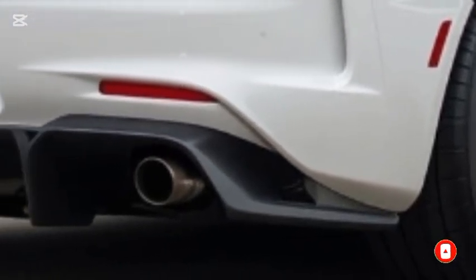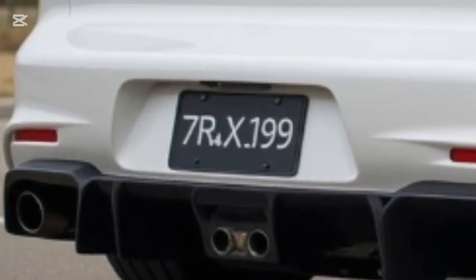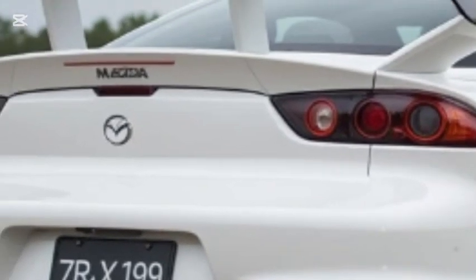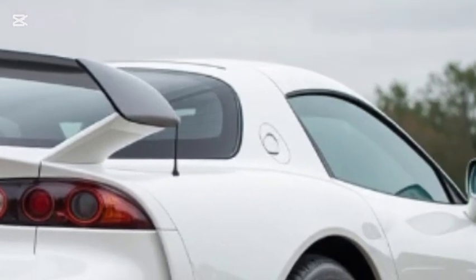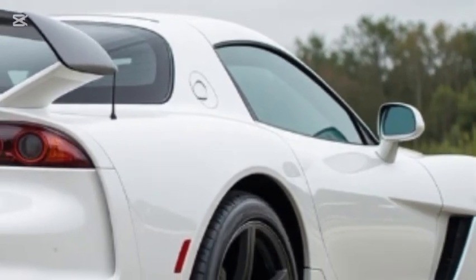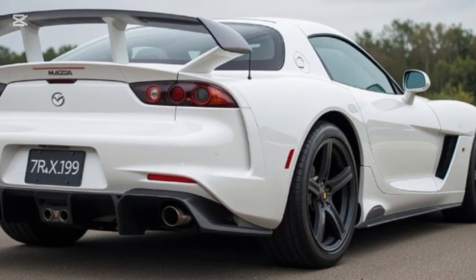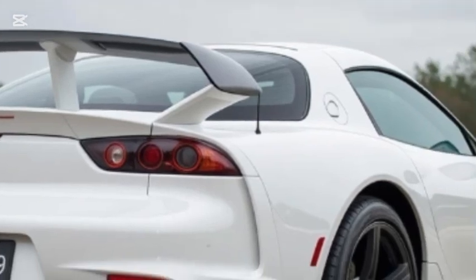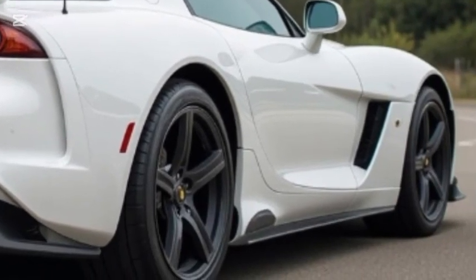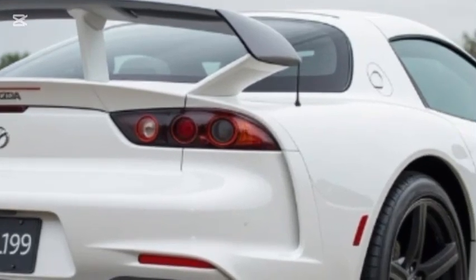A 6-speed manual transmission ensures an engaging driving experience, while an advanced sequential twin-turbo system eliminates lag and maximizes power delivery. Mazda has also reworked the suspension, giving the RX-7 improved handling and cornering precision, making it a joy to drive on both the streets and the track. The upgraded braking system ensures superior stopping power, allowing drivers to push the car to its limits with confidence.